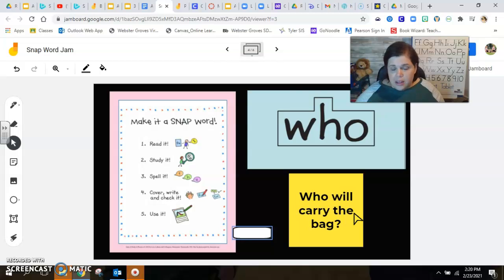All right, so on your virtual word wall, I have highlighted these 4 words that I've added, and I know your teachers are going to add them to their snap word walls as well. And those will be some of the words that we are using in our upcoming phonics lessons.